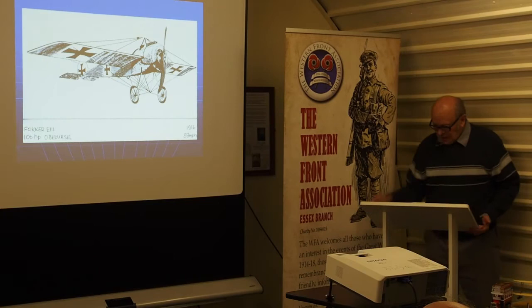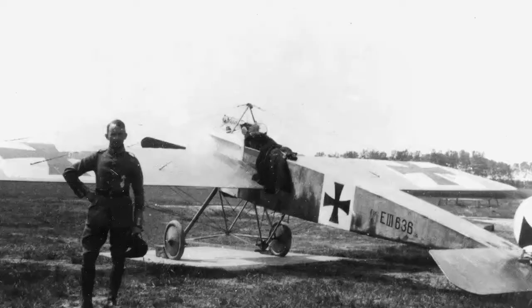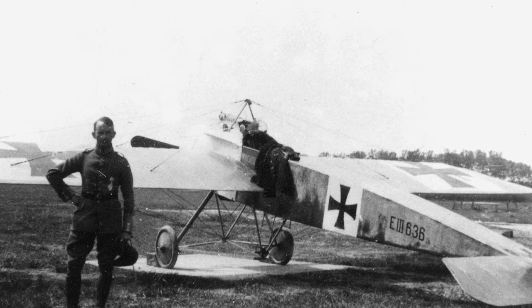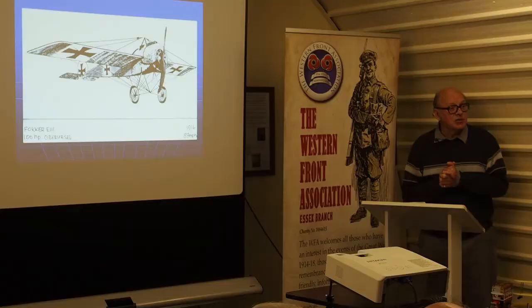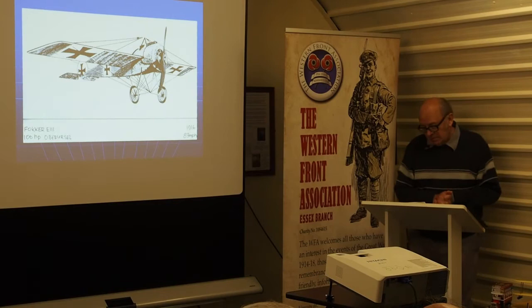Spanned 31 feet, quite a small aircraft, 100 horsepower Oberursel engine, 83 miles an hour, and of course during this period, we had what was called the Fokker Scourge, because the Fokkers held sway throughout the Western Front with this particular aircraft. Fortunately, the Germans didn't use them as they should have done, i.e. concentrating all their resources at one spot. They put them in penny packets along the front line, where they caused a certain amount of havoc, but it was repairable. So for 6 months, they had the air war to themselves.